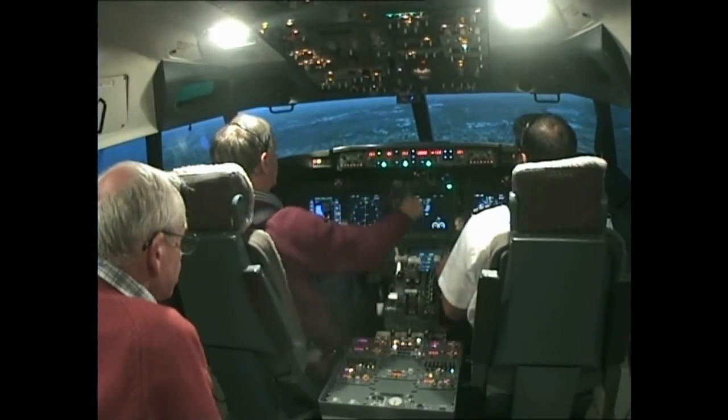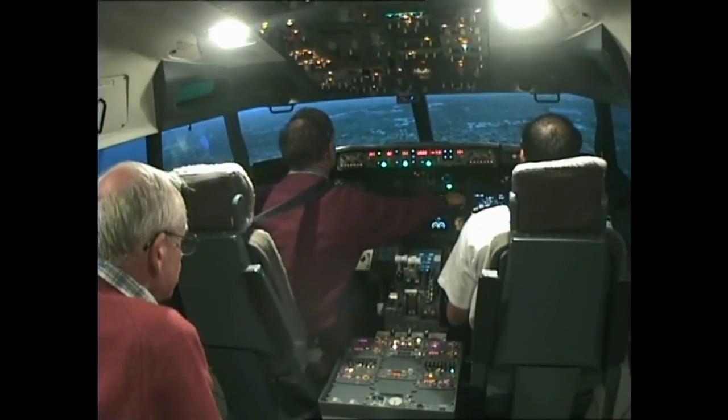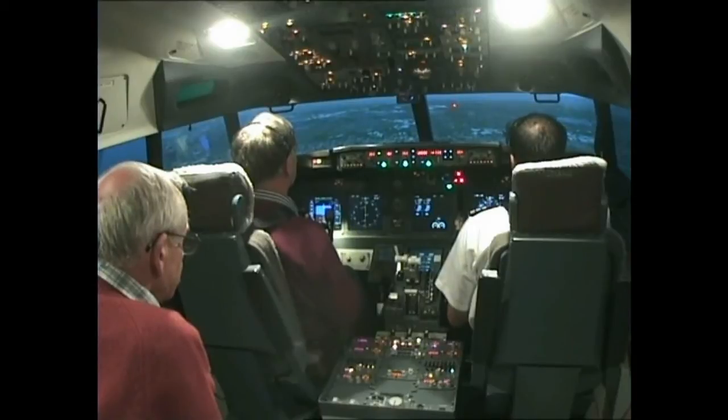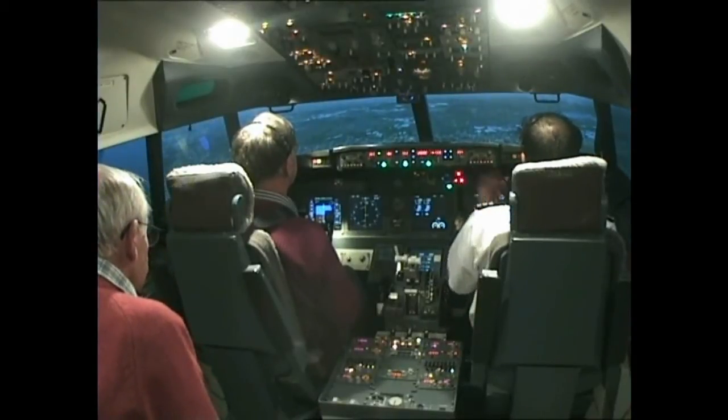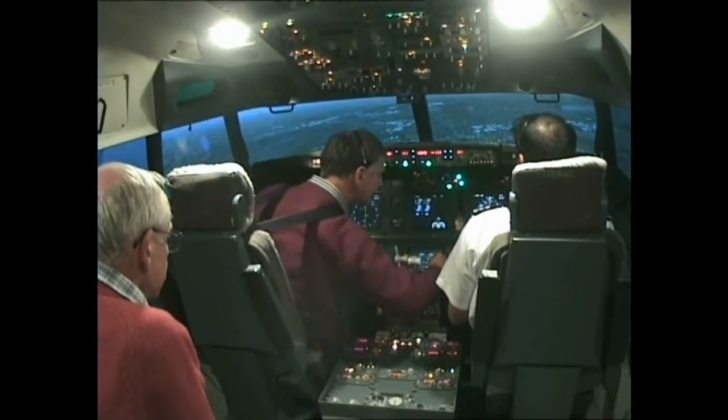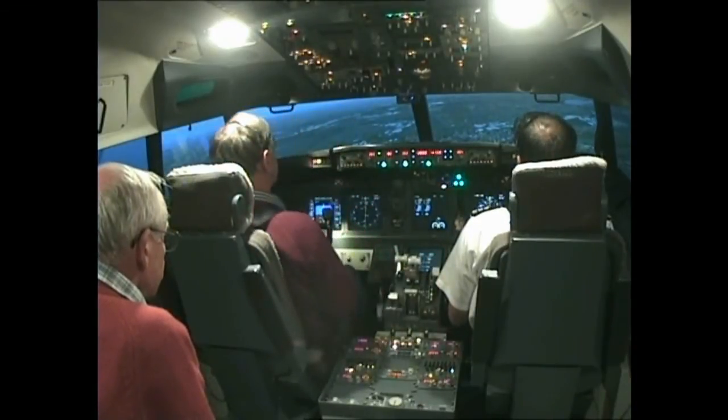Flaps to... landing gear down first. Up and out, all the way to the bottom. Little movements. You can see the red lights there. Good, maintain. Hold the nose up. I'm going to try and maintain altitude. We're a bit low. Flaps to 15 degrees. That's it. Don't take too long inside the aircraft.